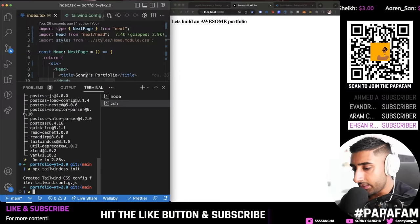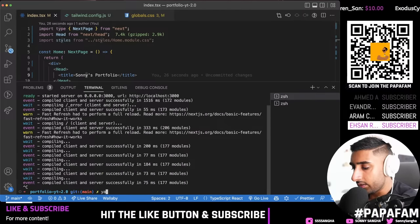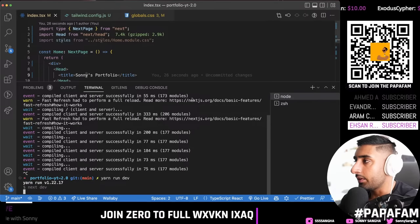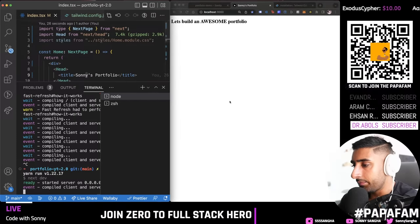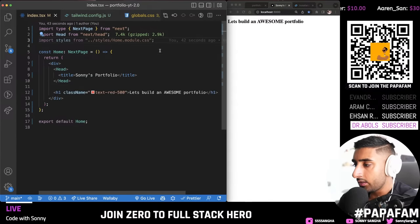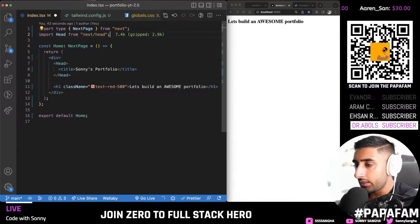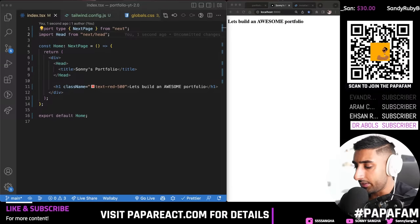So now that we've changed a bunch of stuff, I need to go ahead and do npm, go back here, close this off, and yarn run dev. There we go. Okay, and let's see what's going on. I'm gonna pull this to the side. Let's have a look, get rid of that. And what we should be seeing right now, I've probably missed something very quickly.